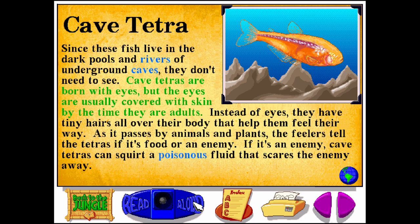Instead of eyes, they have tiny hairs all over their body that help them feel their way. As it passes by animals and plants, the feelers tell the tetras if it's food or an enemy. If it's an enemy, cave tetras can squirt a poisonous fluid that scares the enemy away.